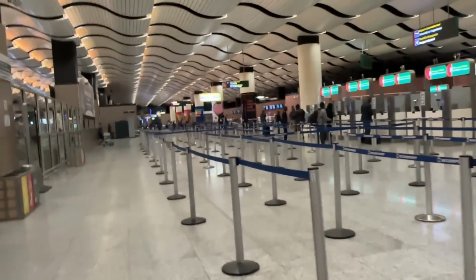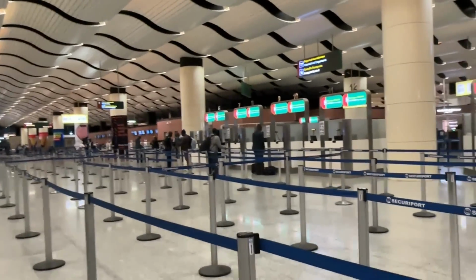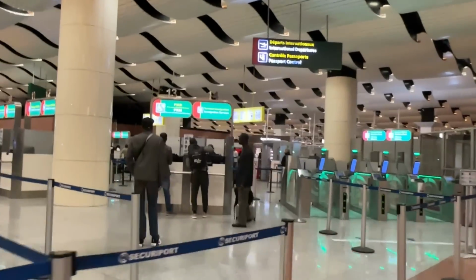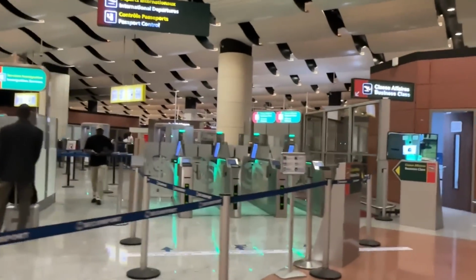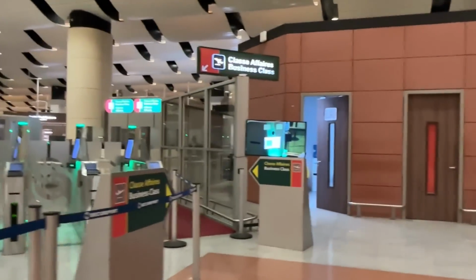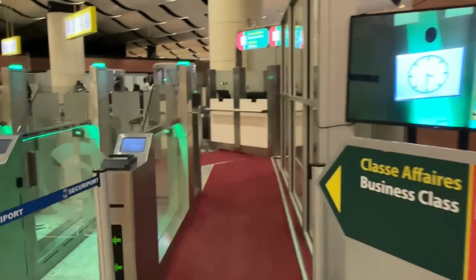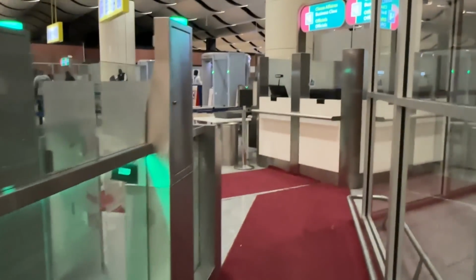Once your bags are checked, you have to head through your immigration, of course. Once again, the lines can get long, although at this time it wasn't too bad, and off to the side, there is once again a specific, dedicated business class area. So if you're holding a business class ticket, all things said and done, you can pretty much get out into the terminal within a matter of a few minutes.